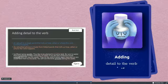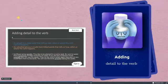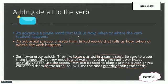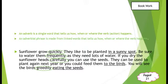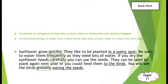Adding detail to the verb. Page number 21 is your bookwork. An adverb is a single word that tells us how, when, and where the action happens, and an adverbial phrase is linked words that tell us how, when, and where the verb happens. So you will underline the adverbs and circle the adverbial phrases in your books.